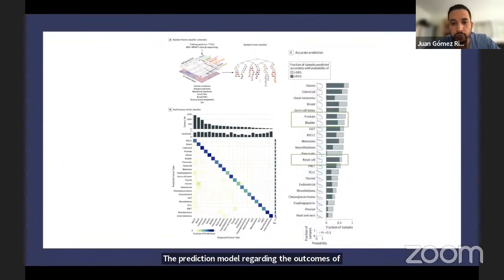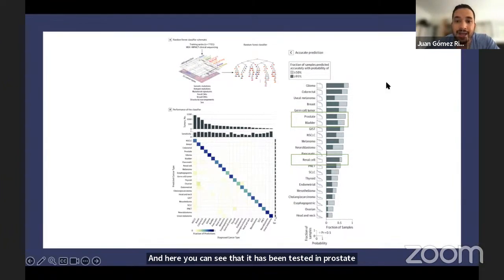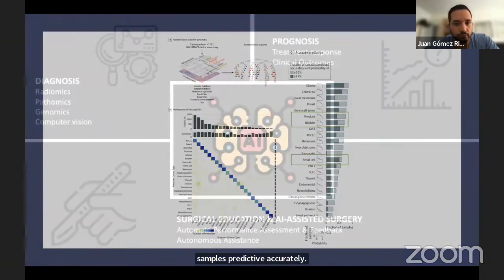becomes much, much better. And here you can see that it has been tested in prostate, in bladder, and in renal cell with over 95% of samples predicted accurately. So this is a very interesting tool for the future.